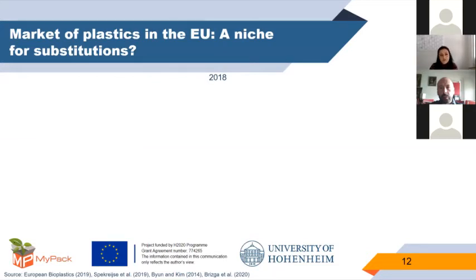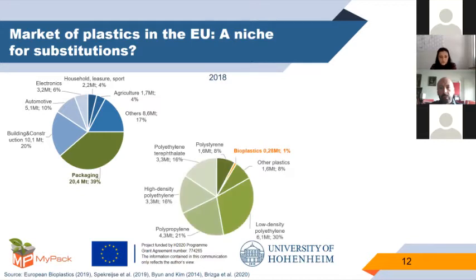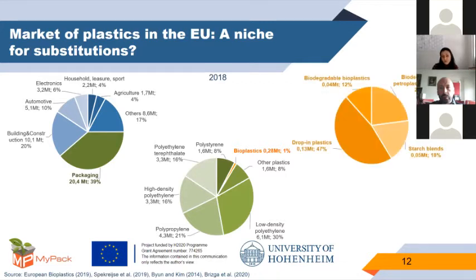There are a lot of debates around the potential substitution of conventional plastics by bioplastics, and experts said that in general substitution is technically feasible for almost every fossil-based plastic or application. So based on the study, in 2018 in the EU, packaging had the highest share for application of bioplastics, with the most popular polymers such as polyethylene, polypropylene, and PET. As you can see from this slide, the bioplastic share in this packaging is only around 1%. And here we can see the division. Mostly half of them were drop-in plastics, and of course other biodegradable and starch plastics.